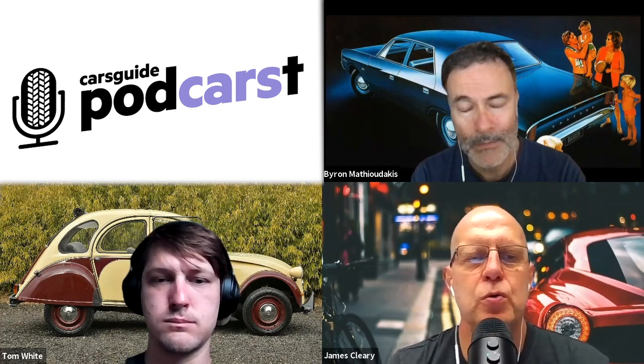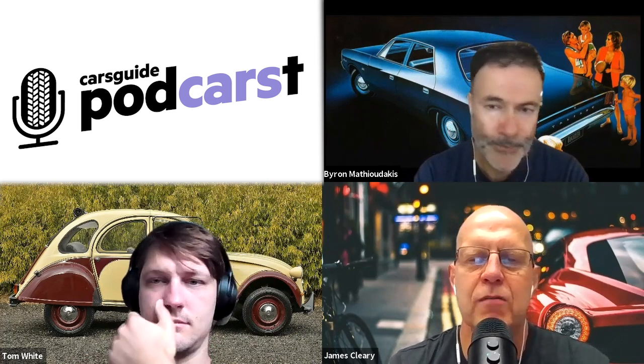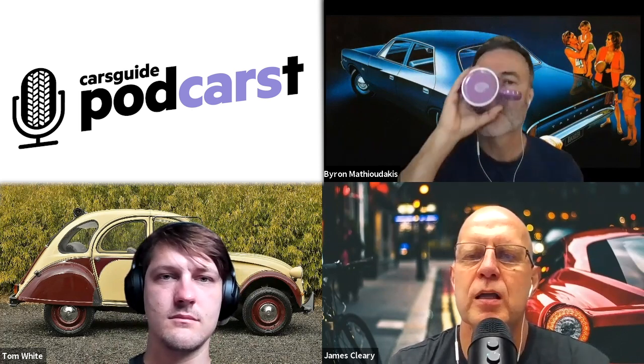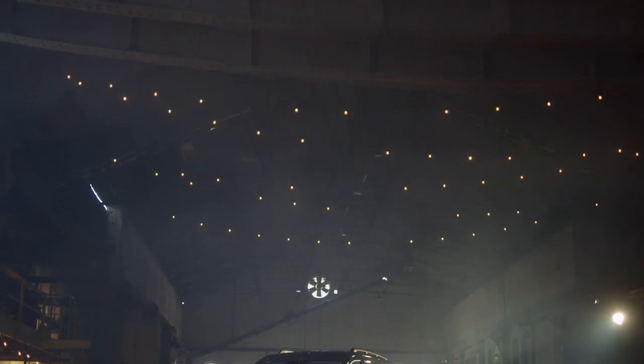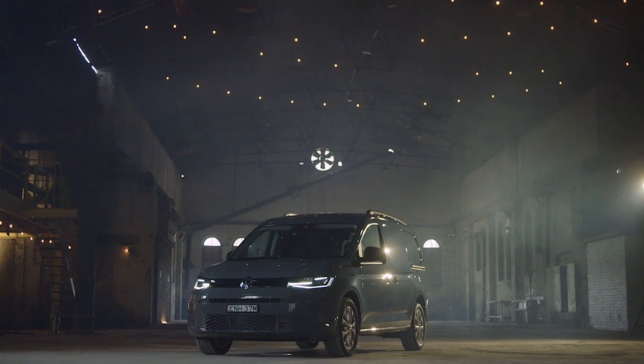Now, we'll move to cars that you can indeed buy and drive in 2021. Tom, could I start with you, please? It's a commercial vehicle of the relatively compact variety. Fill us in, please. Yeah, it's the new Volkswagen Caddy. It's actually been for sale in Australia for quite a while. We're only just getting to drive it now. But it's really quite good. Great. Okay, thanks, Tom. I'm overwhelmed by your enthusiasm there, mate.